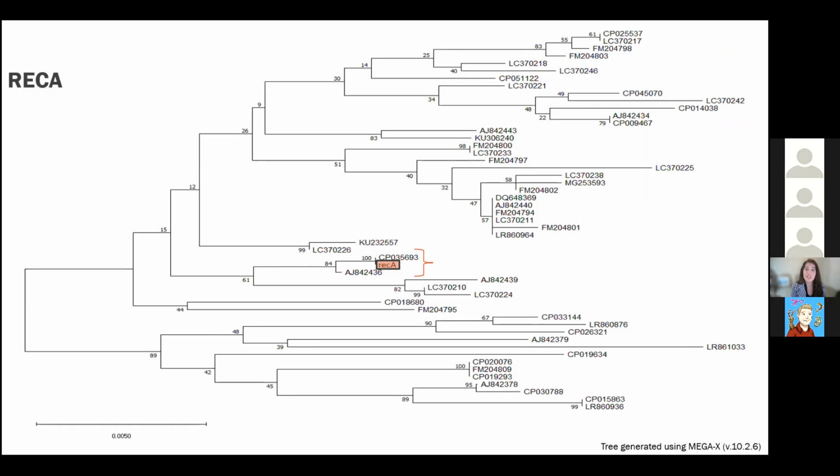Then we come to recA, which does cluster a little bit more uniquely, which is good. The one above it, which is the locus CP035693, was actually just a paper on the whole bacterial genome sequence, which was unpublished, so I wasn't able to get the organism, but that one it grouped with, as well as locus AJ842436, which was also with coral species. So that was pretty interesting. It did cluster uniquely, which may prove to have some informative targets in the future. So we're going to definitely look into that.